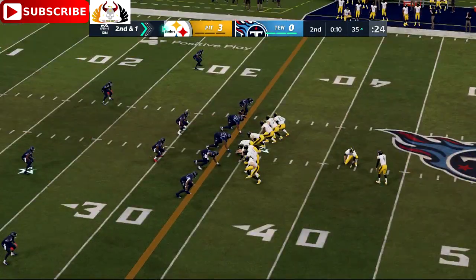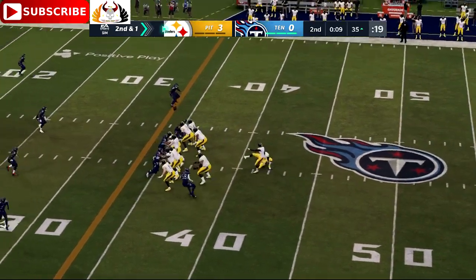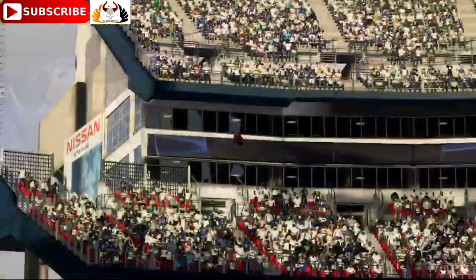So on 2nd down, the field goal unit is on here as they try to get 3 before half. From the left hash, this will be a 52-yard attempt. And this one is right down Broadway. And they're able to double their lead just before half. It's 6-0. Titans nothing.